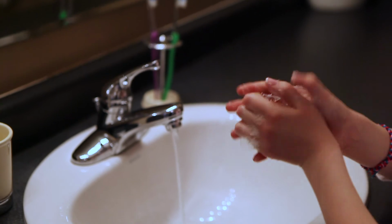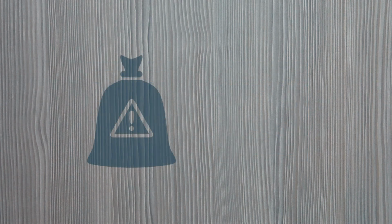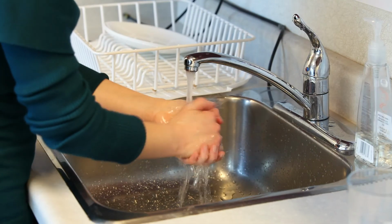If your child's clothing or sheets are soiled with vomit, urine, or stool, wash them separately from other laundry. If you can't wash them right away, place them in a sealed plastic bag and set them aside. Once you are all finished, wash your hands.